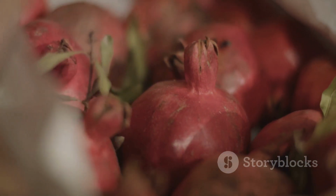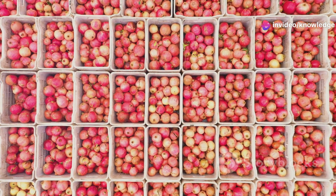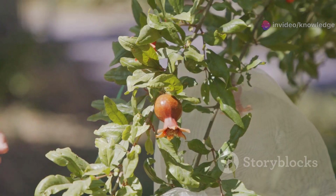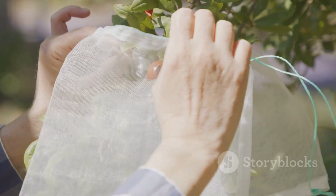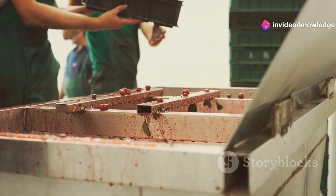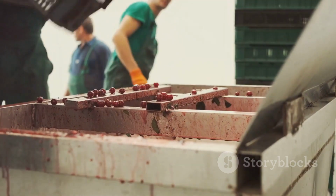But what does all this mean for you, the consumer? Well, for starters, it means you're enjoying higher quality pomegranates and pomegranate products than ever before. Technology is helping farmers grow bigger, juicier, and more flavorful fruits, while also minimizing waste and reducing the environmental impact of farming. And thanks to advanced processing and packaging techniques, you can enjoy those pomegranates and their juice year-round, knowing they're as fresh and nutritious as the day they were harvested.